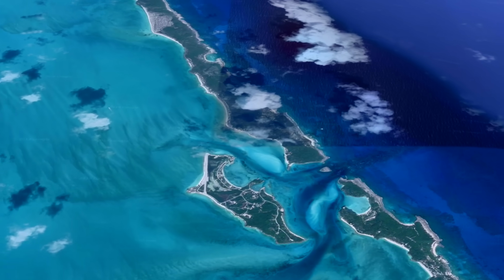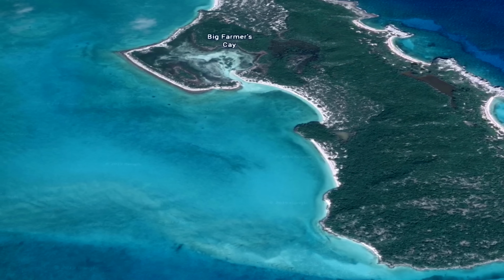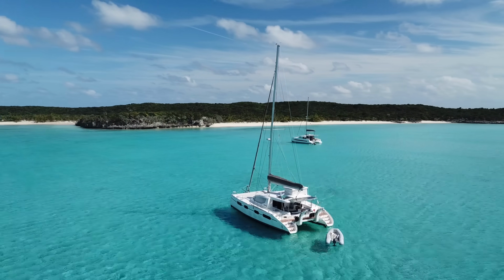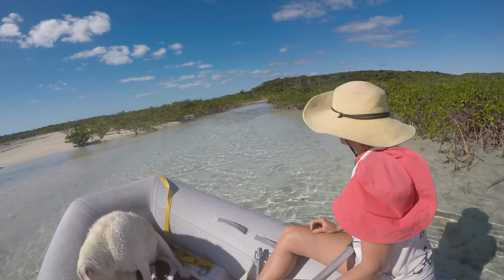Farmers Key is a popular spot with a good restaurant and moorings available. But for a bit more solitude, just a little further south, we can get into the big open bay at Big Farmers on a high tide. In the corner of the bay is a tidal creek with little sharks darting around. If they are around, you might hear the island's goats as well.